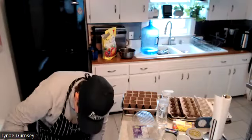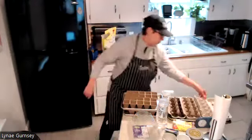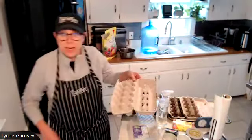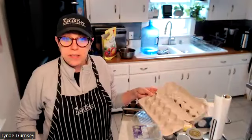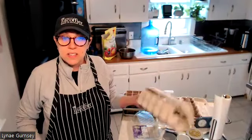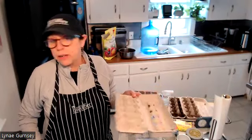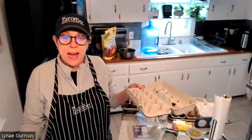So we'll get to that. I really love to use egg cartons. And I typically only will buy my eggs in the cardboard, because this cardboard already has carbon in it, and it breaks right down into the soil.